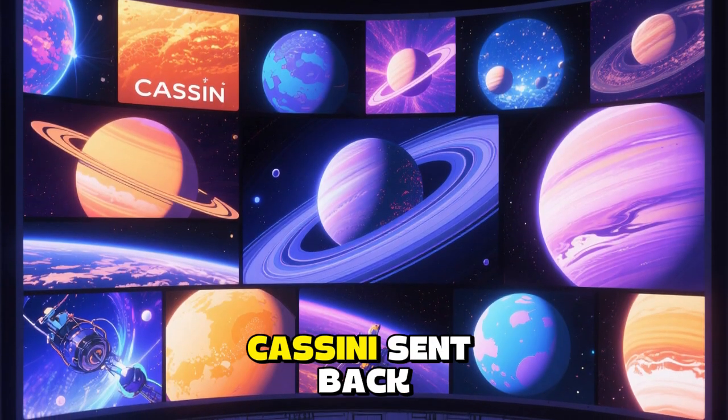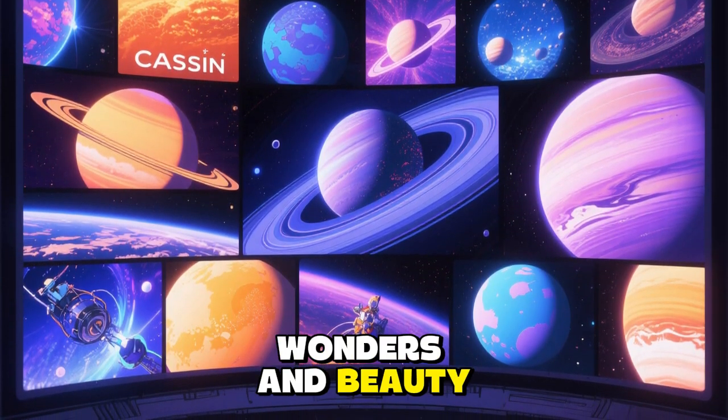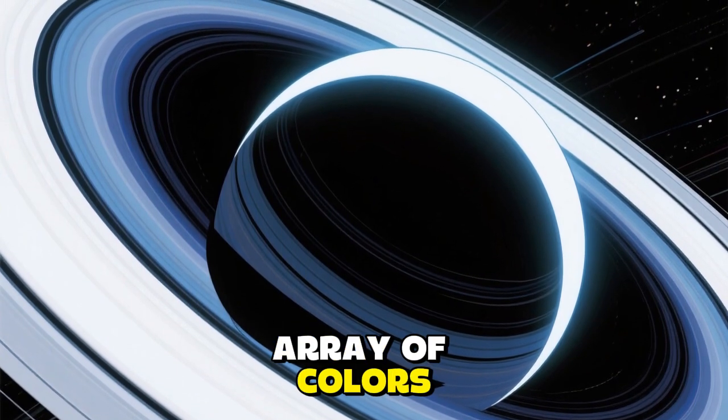During its mission, Cassini sent back hundreds of thousands of images of Saturn and its moons, revealing a world full of wonders and beauty. Some of the most famous images include close-ups of the planet's rings, showing their intricate details and vast array of colors.